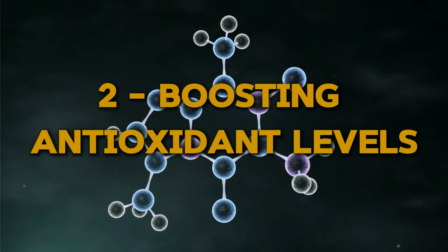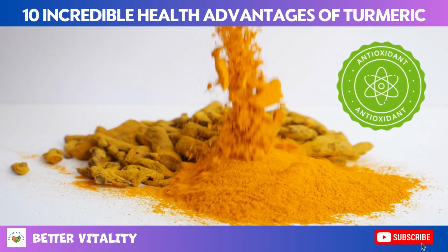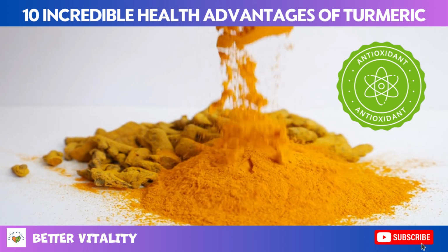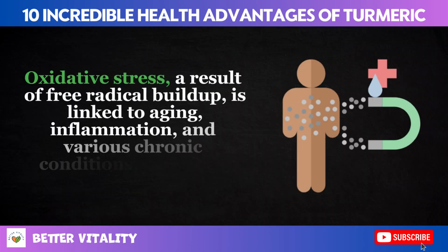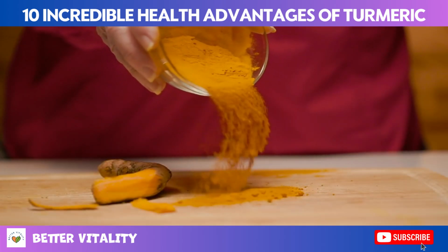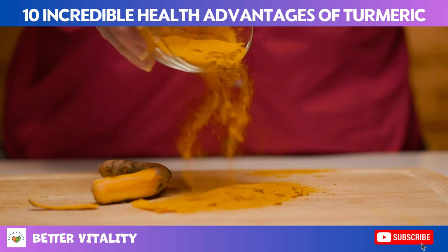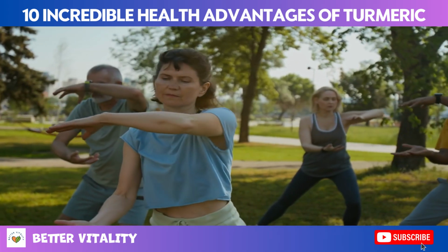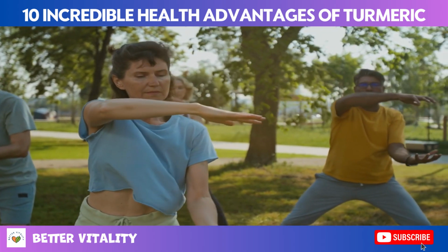Number 2. Boosting antioxidant levels. Turmeric is packed with antioxidants, which help protect your cells from oxidative damage caused by free radicals, unstable molecules that can lead to cellular harm. Oxidative stress, a result of free radical buildup, is linked to aging, inflammation, and various chronic conditions, including cardiovascular disease. By incorporating turmeric regularly, you can help give your body a powerful antioxidant boost that fights cellular damage, promotes longevity, and supports overall wellness by maintaining cellular integrity and function over time.